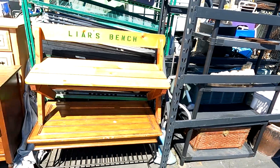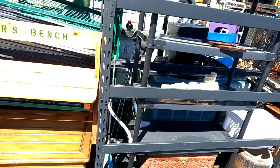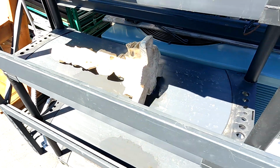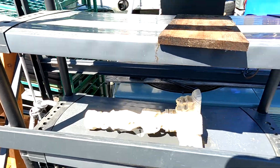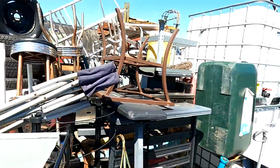Do you have a liar in your life? Here's the bench for them. Their own liar's bench. I'm guessing that's some sort of timeout thing. And then this is super interesting. I'm assuming it's just resin, but definitely interesting. No prices though. This is the sort of booth that you probably just make an offer at.